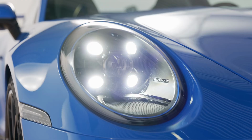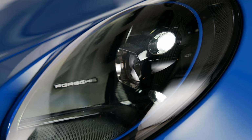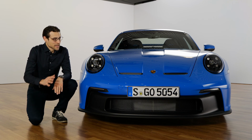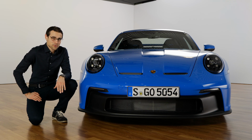Then LED is standard, also with the 4-dot design for the daytime running lights. And you also have an adjustable side diffuser, by the way. There will also be more adjustments for the aerodynamics in the rear. This car has massively more downforce than the predecessor. Of course, this all goes to the handling.